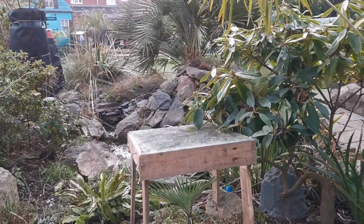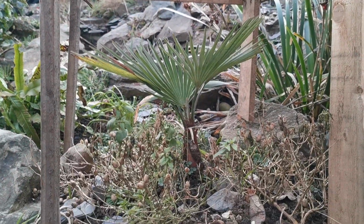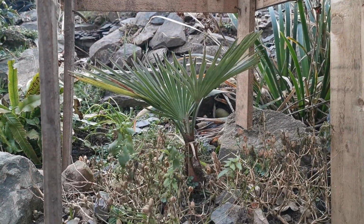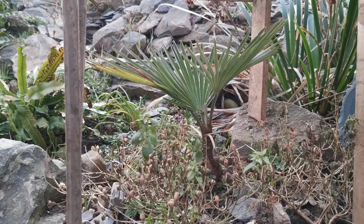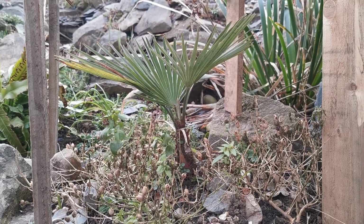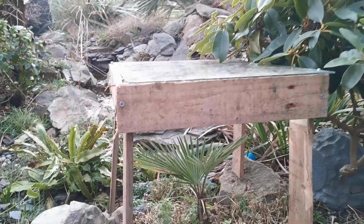You can see the Trachycarpus princeps cross here, doing pretty well. It's been under this cover for the majority of the winter, just keeping the frost off of it here. No real signs of growth or anything like that, but with these being so slow growing, I wouldn't expect to see much throughout the winter there.